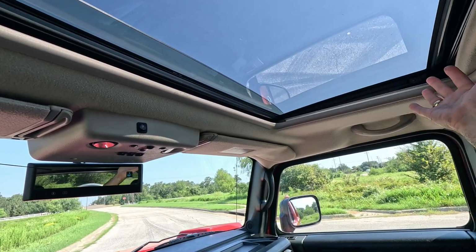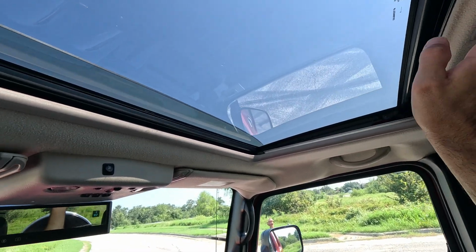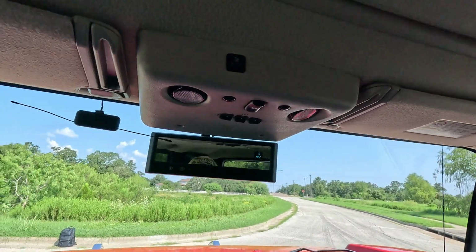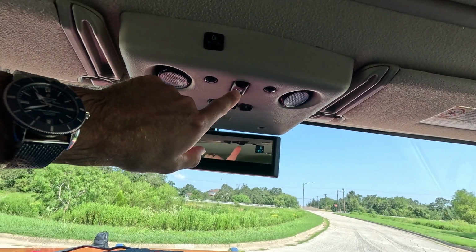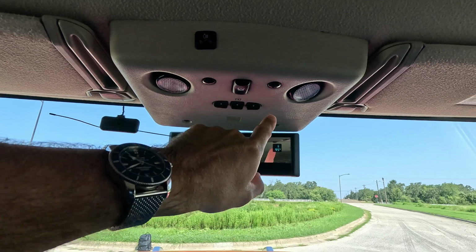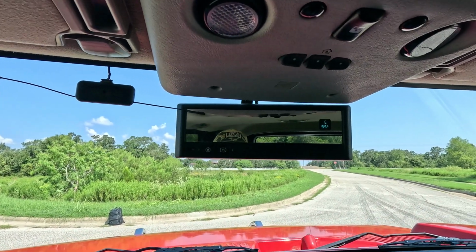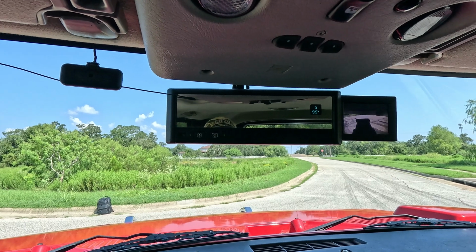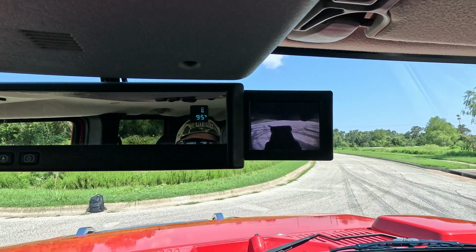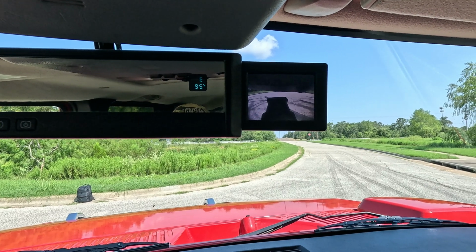Glass, as you can see, is perfect, not cracked or broken. That's original GM glass. It's kind of cool. That's how you control your sunroof. This is how you control your light bar, and this is how you control your garage door. Also kind of cool, check out the rear view camera. When you put it in reverse, that little guy sticks out, and then you can see that it's a little obscured because of that trailer hitch in the way, but you can still see.